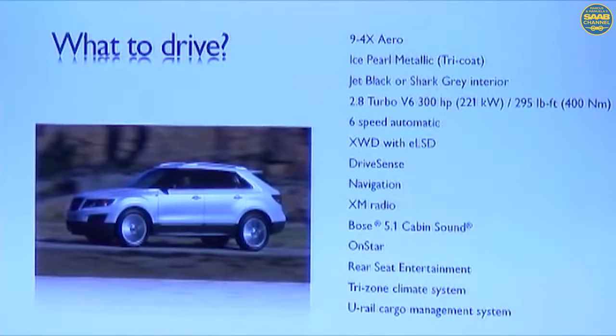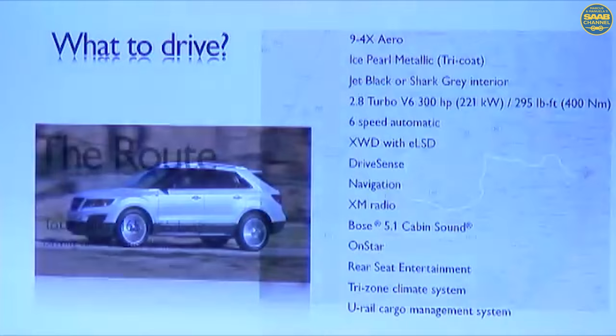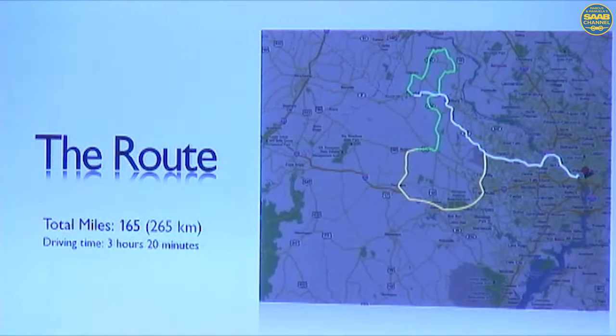Where will we be driving? You will get the chance here to explore the potential of the car along a route today, which is 165 miles, and we will have an active driving time of approximately 3 hours and 20 minutes. So plenty of time to learn the vehicle, we hope.